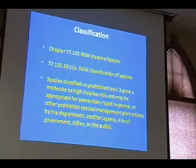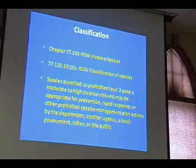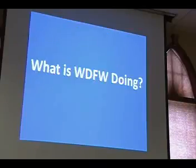Going back to the risks is the classification, the Revised Code of Washington, the RCWs. New Zealand mud snails are listed as prohibited, so you can't possess, transport, or pretty much do anything with them. Once they're classified as prohibited, then it's up to the Department of Fish and Wildlife to deal with it. So that's a little brief history on the snails.